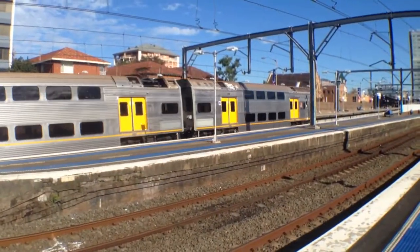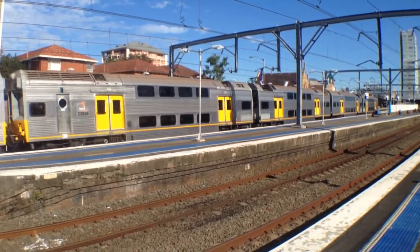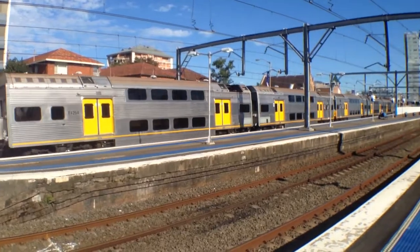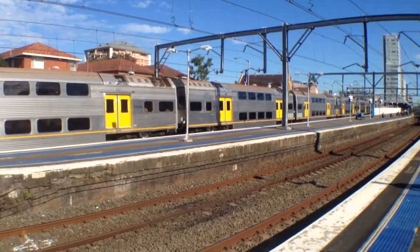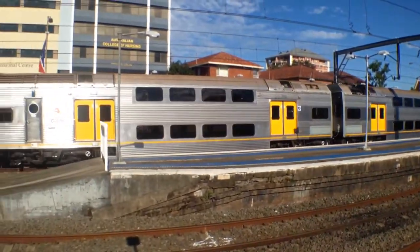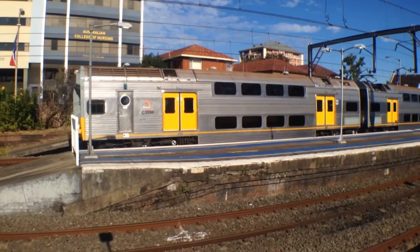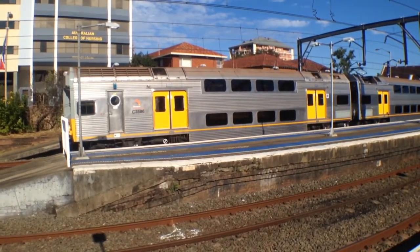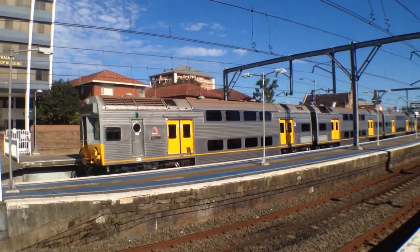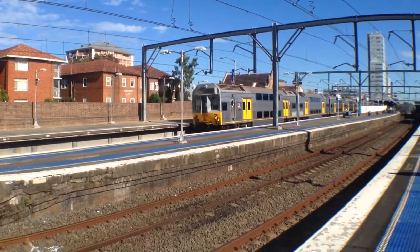Got a C set. Arriving into platform number 6. First half is C5. I'll get the rear half in a second if there's a set plate. The rear car is C3586. Rear half is C1.